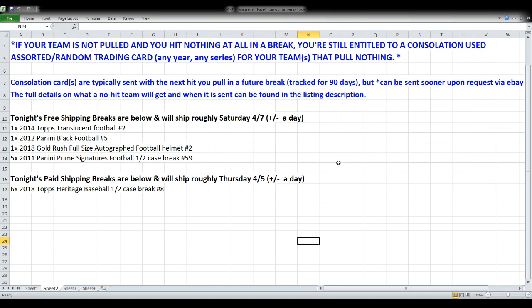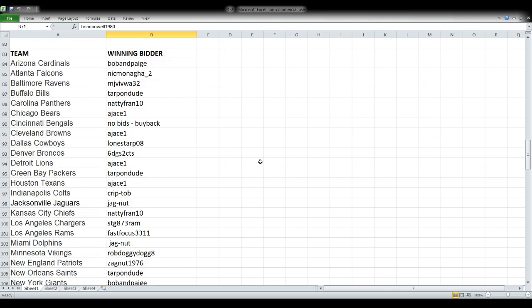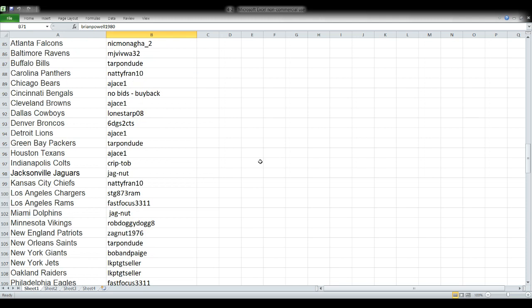So if you are in this break for the Gold Rush autographed full-size helmet, please take a moment to review the information on the screen there with your anticipated shipping date, and also what happens if you don't pull a card and when your consolation card would be sent. So this is 128 Gold Rush, the 2018 Gold Rush full-size autographed football helmet, break number 2, the second time we've done this particular product from 2018. Like everything else, it ended tonight, the 2nd of April.